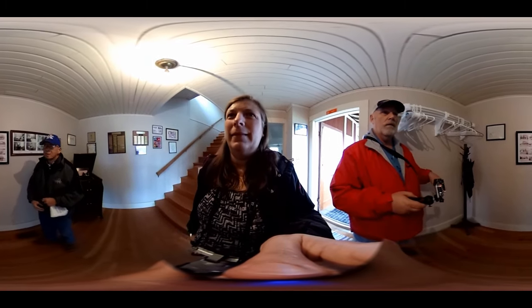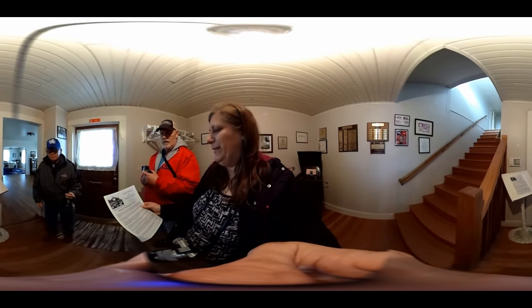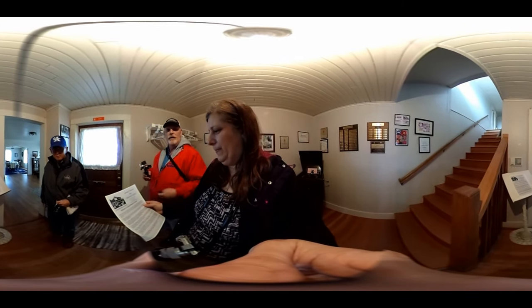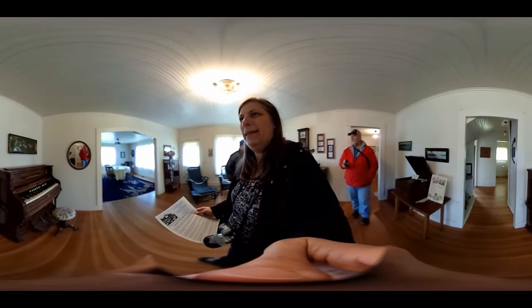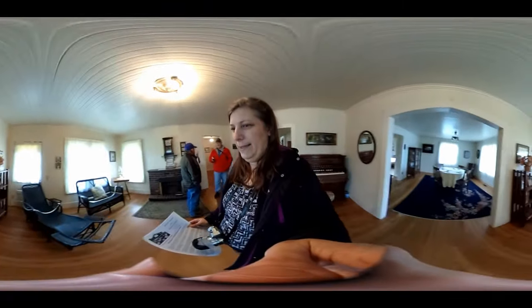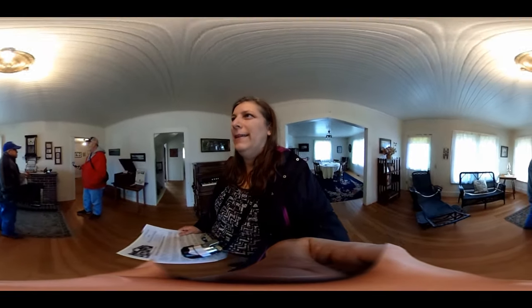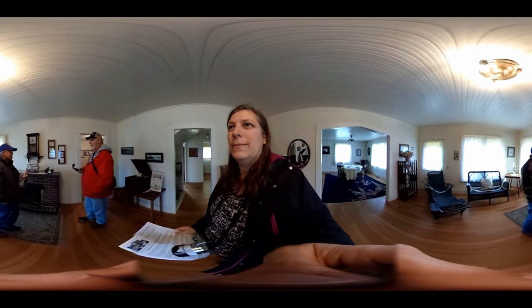Wow, so they actually moved this. Yeah, they moved the whole thing. Whole house. Wow, so this is Oregon's first seashore resort. Oh, that's what I was reading. I didn't realize it was him. I love this stuff. So you say they still come here? Oh, no, well, they used to come here. They used this as a vacation home way back then. Gotcha. Until they sold it to somebody, and then finally they donated it to the museum.